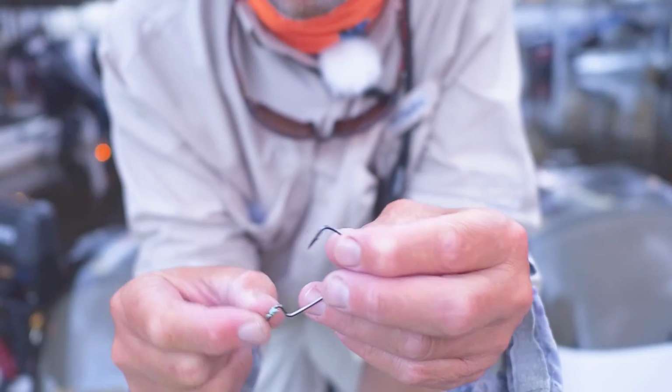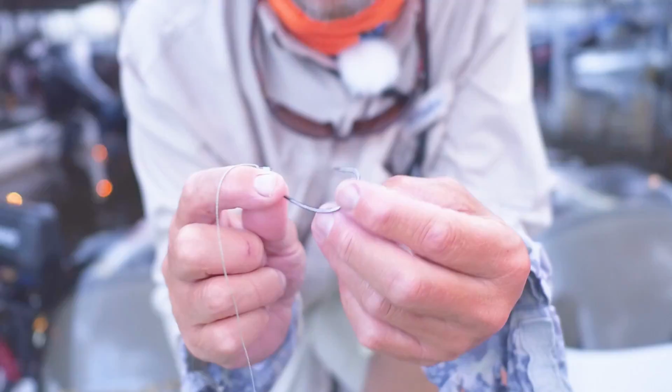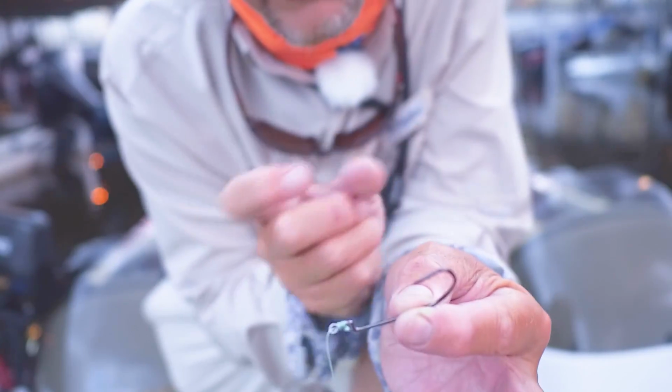I appreciate very much the responses and the questions, and I hope that answers it. Yes, I use it on all my braided lines and such, and that's how you use it with an extra wide gap hook. I've shown you how to use it with a flipping hook with the keeper.